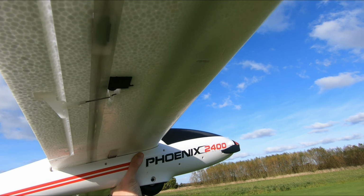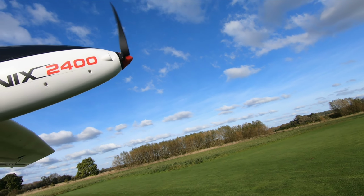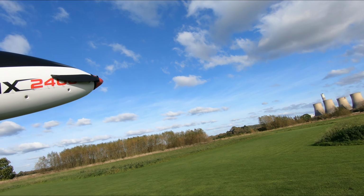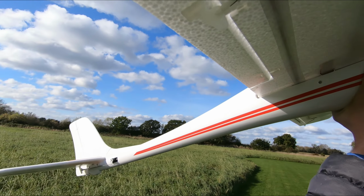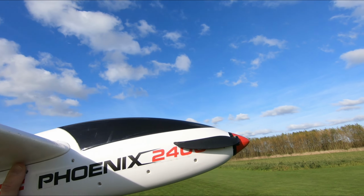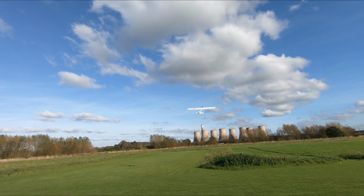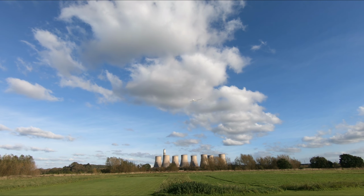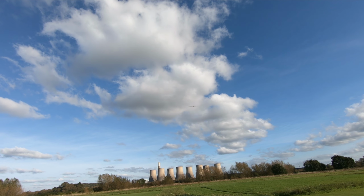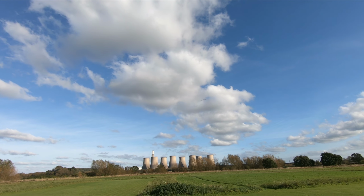It's been a while since I've flown this thing, so I need to get my bearings first. And it's probably windy enough, you know, just to launch it. Right, here we go. That went up nice and easy.